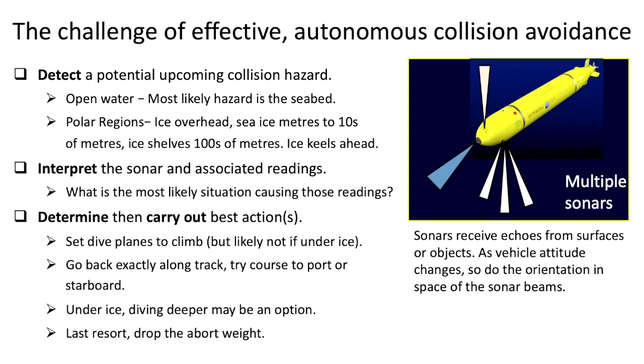But if you're in the polar regions, as we have seen, you will have ice overhead. You may have ice keels, ridges of ice going down into the ocean ahead of you, and as well, you'll have the seabed. So it's far more difficult collision avoidance in the polar regions than in open water. And now you're getting these readings. How do you make sense of them? That's the real challenge, interpreting what your instruments are telling you.